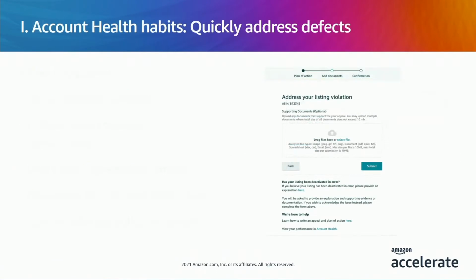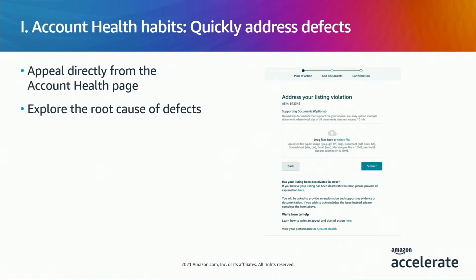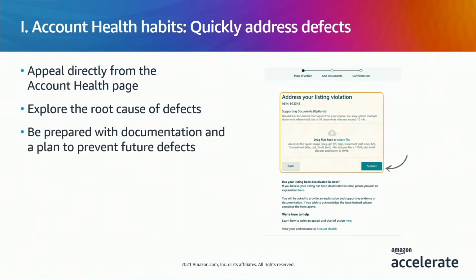Your Account Health page gives you a portal to address defects immediately. You can appeal directly through the Account Health page and be prepared to dive into the details. Think critically on how you are going to solve the root cause for each issue. Finally, you may need to address defects with supporting documents. Address defects by submitting documentation, a plan of action to resolve the root cause of the defect and prevent similar defects from reoccurring in the future.